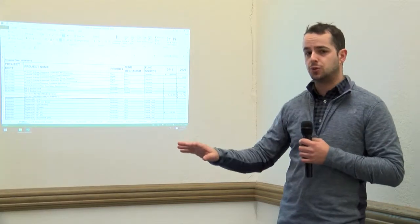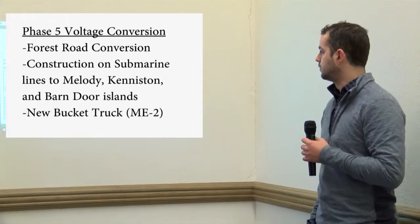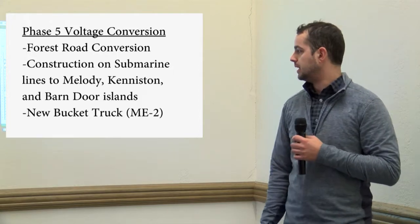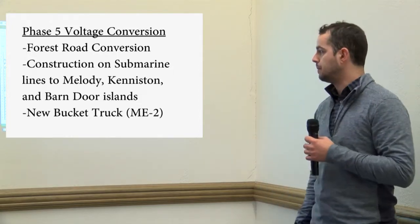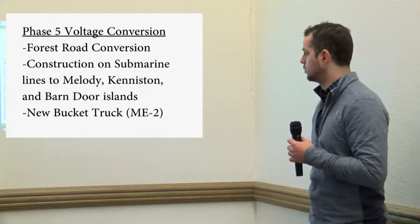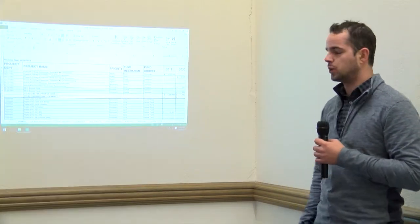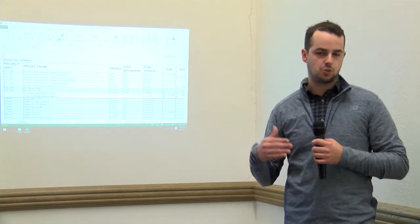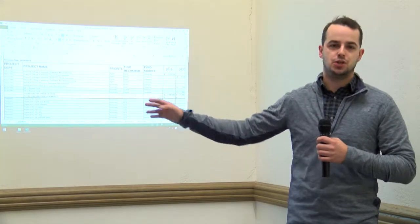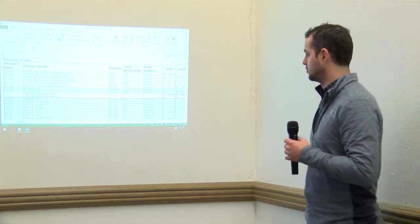There are a few projects out in 2020, and I won't talk too much about those, but I just want to reference them. The second phase of that phase 5 voltage conversion is the Forest Road conversion. Additionally, we're going to be doing some reconstruction of some submarine lines out to Melody, Keniston, and Barndoor Island. And lastly, we'll be purchasing hopefully a new bucket truck as well, ME bucket truck number 2. So those are some projects that will hopefully be out in 2020. I would note that the CIP is flexible. That's why it's an annual process that we go through. Some of these projects that you see in 2020 might actually be pushed out more depending on how funding works out for the electric department. So that's a start with the electric department.